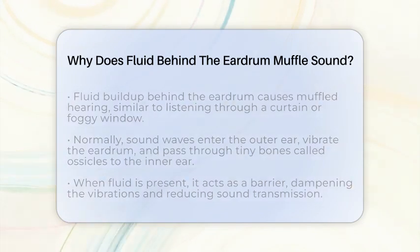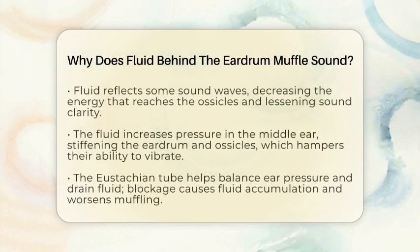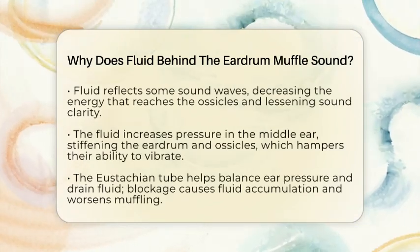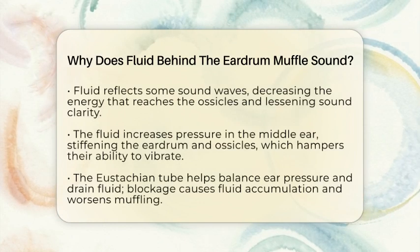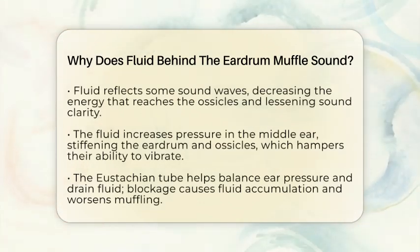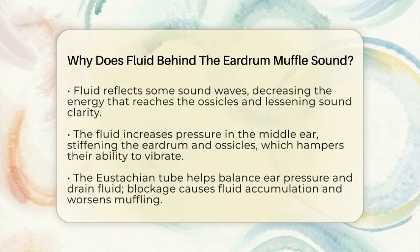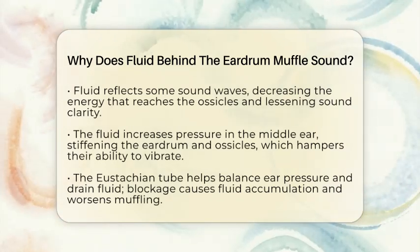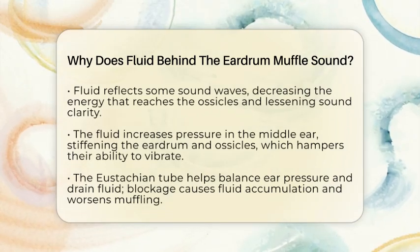More specifically, the fluid acts as a physical medium that sound waves must pass through, but it doesn't transmit vibrations as well as air does. Instead of bouncing freely, sound waves are partially reflected off the fluid surface, reducing the energy that reaches the ossicles. This means less vibration is transmitted, leading to a reduction in sound clarity.